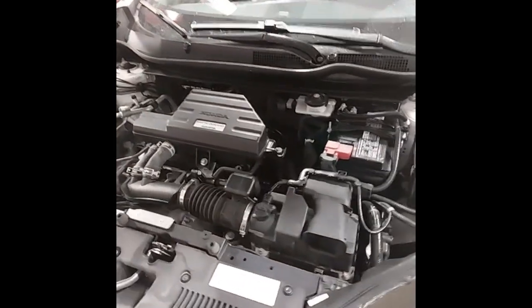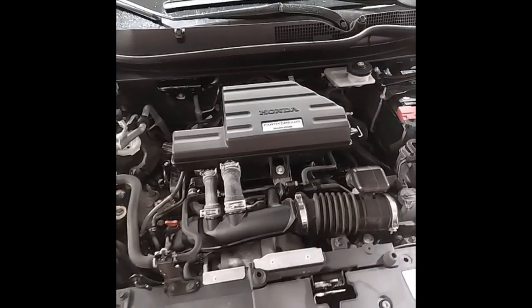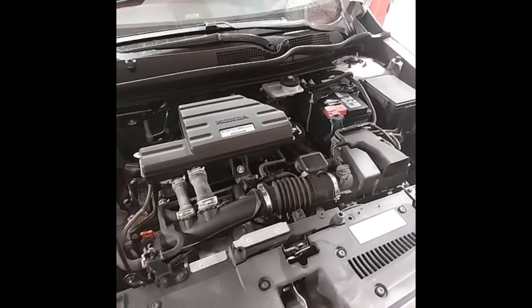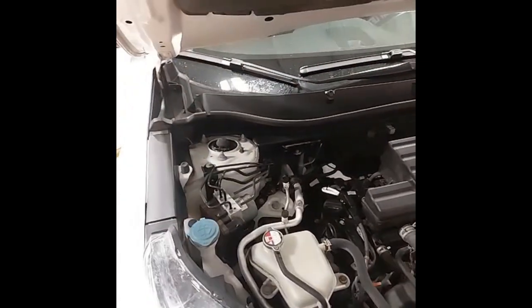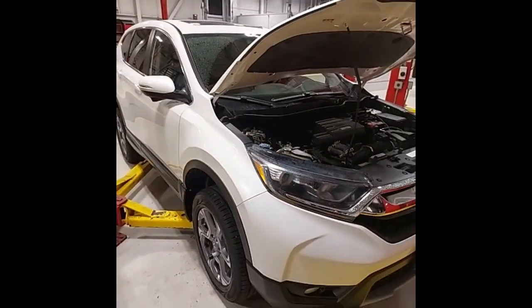Under the hood, we have the 1.5-liter turbocharged engine that's just had the engine oil and filter changed. We have also changed the engine air filter and the cabin pollen filter and topped up any other fluids needed. The CR-V has also just passed the provincial safety inspection.